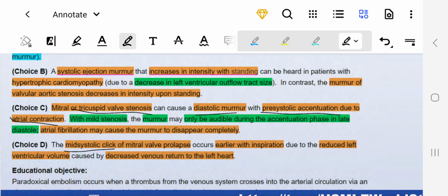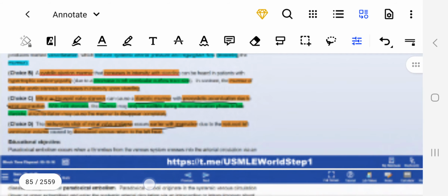Mid-systolic click of mitral valve prolapse occurs earlier with inspiration. Reduced left ventricular volume, decreased venous return to the left heart. We talked about all these things.